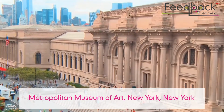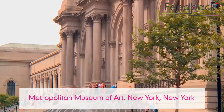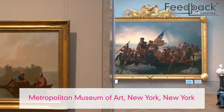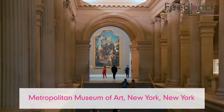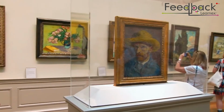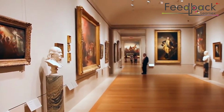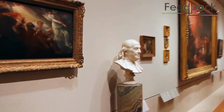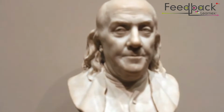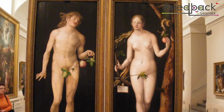The Metropolitan Museum of Art in New York, New York. It is the largest museum in the Western Hemisphere, has collections of more than 2 million items, is not only extensive, but its European paintings are impressive. It has works by Botticelli, Rembrandt, Vermeer, Degas, Rodin. The Egyptian collection shows the tomb of Perneb and the exquisite temple of Dendur. Some of the main attractions are Adam and Eve, the well-known engraving by Albrecht Dürer.